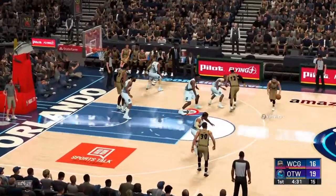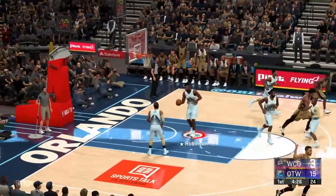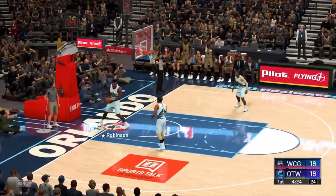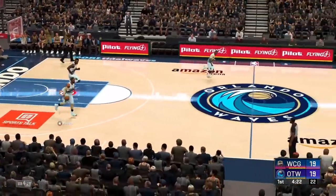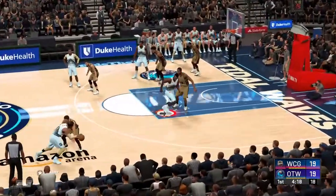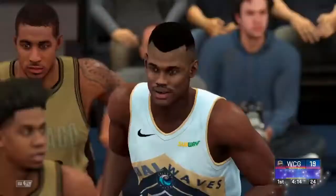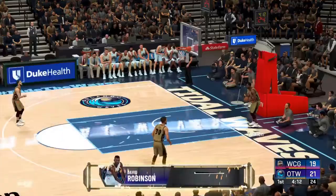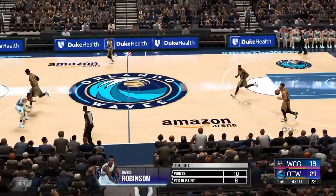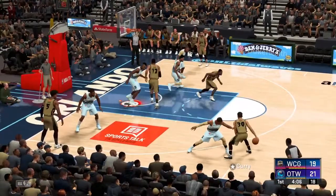Van Vliet looking around. Lets it go with the 3. Good for the basket. Starting off 1 for 1 with that shot. And he's not going to miss that sort of an opportunity from deep. Pass to Robinson. Good. And Miller gets the assist. 10 points for Robinson. How about 5 of 6 to start? Looks like he brought his A game.